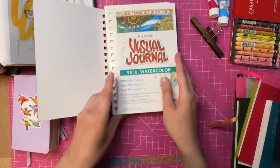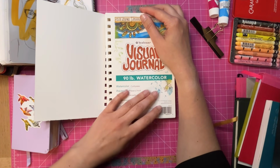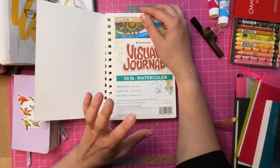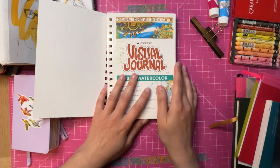Like, we're not talking about sketchbooks specifically. Can you feel my excitement? I'm just so happy for reaching 200 days and also to share this with you. So bear with me, we'll get there.